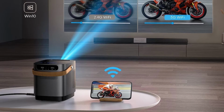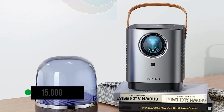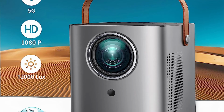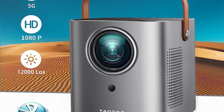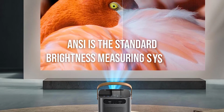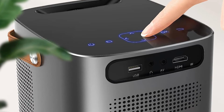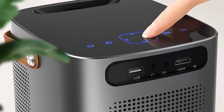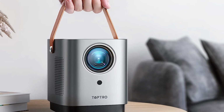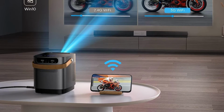That's because, while Toptro claims that it has a brightness of 15,000 lumens, they are measuring the brightness coming from the sensor, not what's being projected on the screen. As such, the actual ANSI lumen value would be around 50 to 100 lumens. ANSI is the standard brightness measuring system for the actual projection screen, not the sensor. The projection is what you care about anyway. While the 15,000 lumens might not be exactly false marketing, they definitely put it up there so they could have a big number.